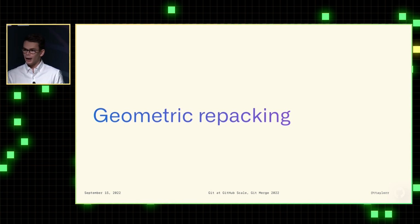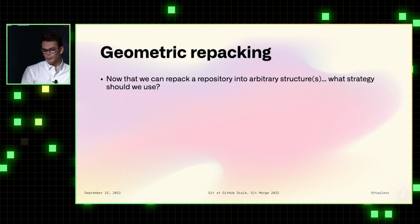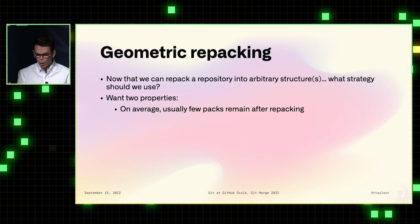So now that we had unlocked this arbitrary pack structure capability, we needed to figure out how we were going to repack repositories at GitHub. To do that, we implemented something called geometric repacking. When we were searching for what strategy we wanted to use, we knew that we wanted to achieve two properties. One, that on average, relatively few packs would remain after doing repository maintenance. That's key for the object lookup speed thing that we were talking about a few minutes ago.